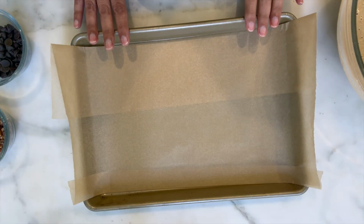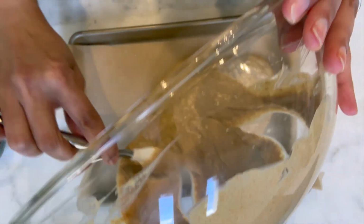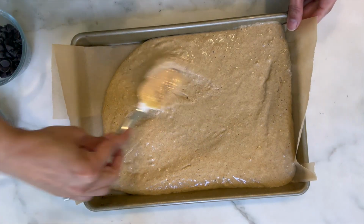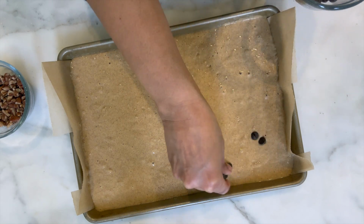And now comes the fun part. Instead of making each pancake individually on your griddle or pan, you simply pour the batter into a parchment lined baking sheet. I'm using a 1/4 sheet pan, but you could also make a larger batch to feed a crowd. Before we put this into the oven, I'm going to add some additional toppings, and you can definitely let your kids help out with this part.